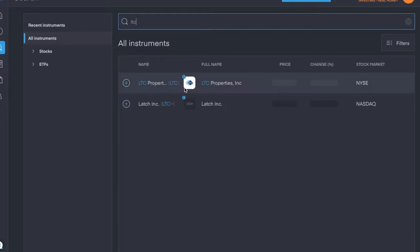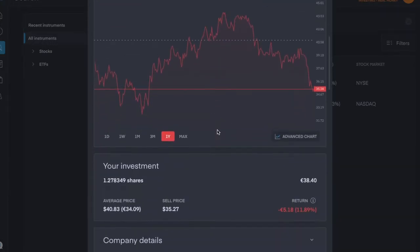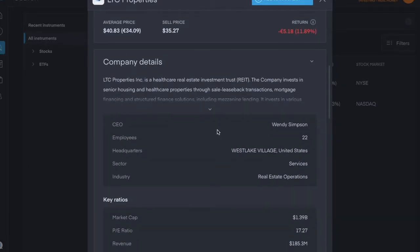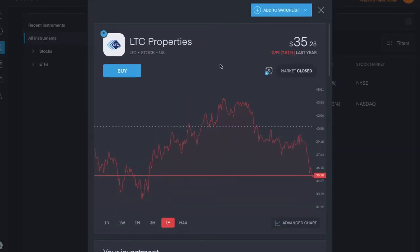So number 2 is LTC Properties. So ticker symbol is LTC, and it's on the New York Stock Exchange. So it's another real estate investment trust in the services sector, and it's based in Westlake Village in the United States. Its current dividend yield is 6.42%. Its earnings per share is $2.06. Its PE ratio is 17.27, and the market cap is 1.39 billion. It's currently trading for $35 per share, and the last dividend I received off them was for 16 cents per share.